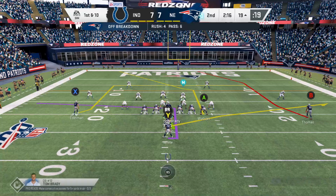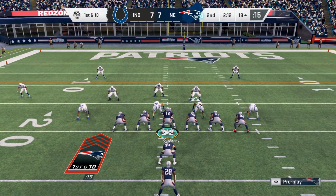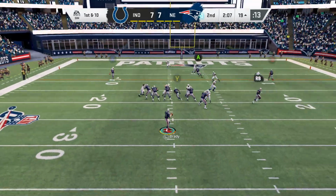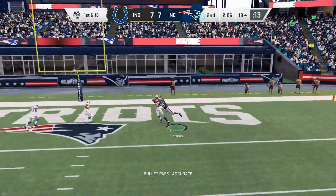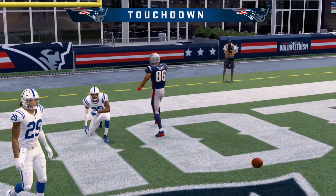They don't need to run another play here before the 2-minute warning. Let's see if they do it anyway. You better be ready. Don't be shrimp. Into the red zone, it's Brady. And caught by Thomas for a New England touchdown.